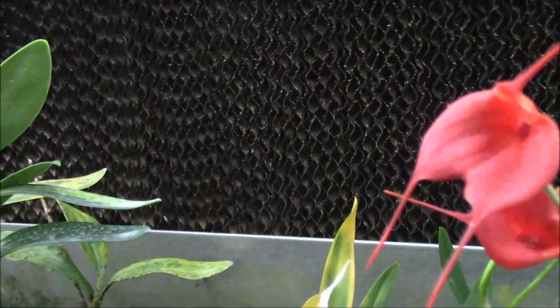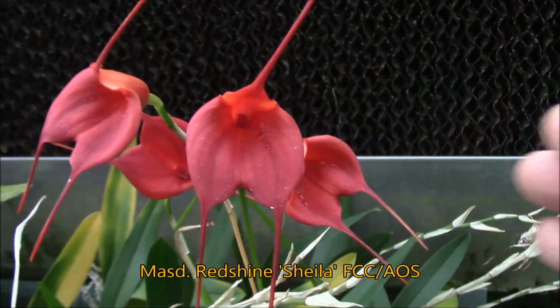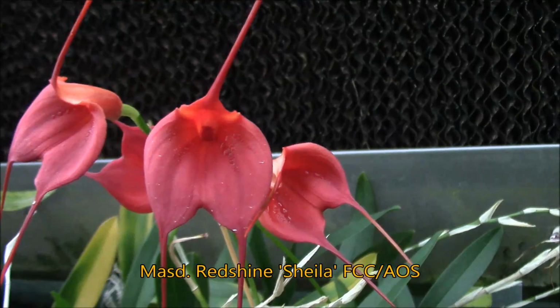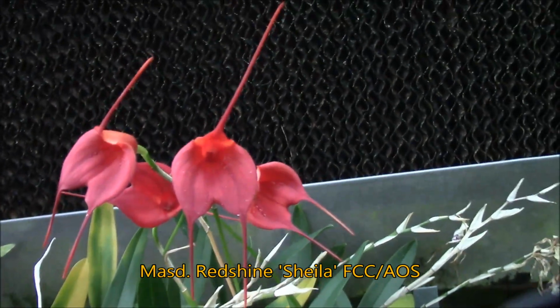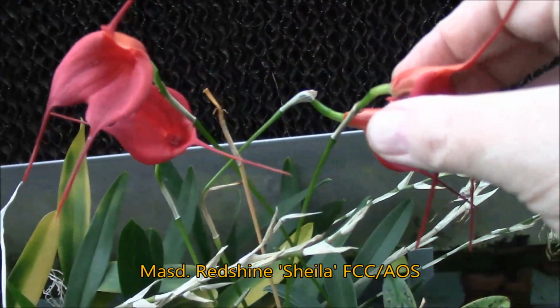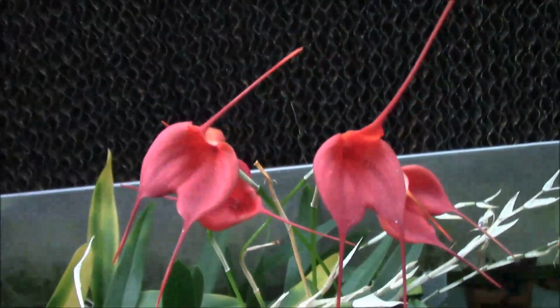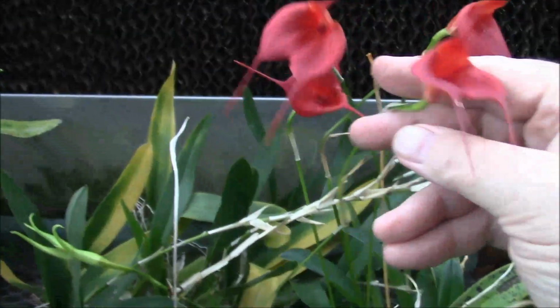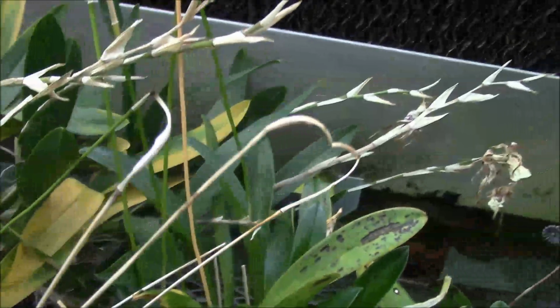This is Masdevallia Red Shine variety, or clonal name Sheila, and Sheila has got an FCC from the American Orchid Society. Just blooming very nicely now. One, two, four flowers open right now. No, five. There's another one here that drooped down. Nice tall spikes, as you can see. You can also see this is a much larger growing plant.